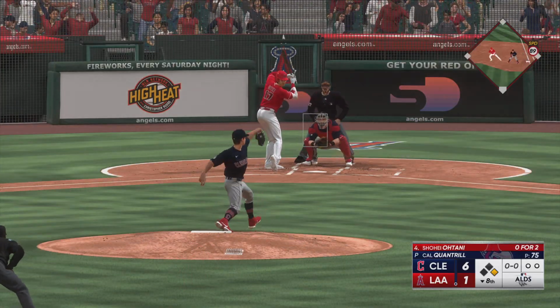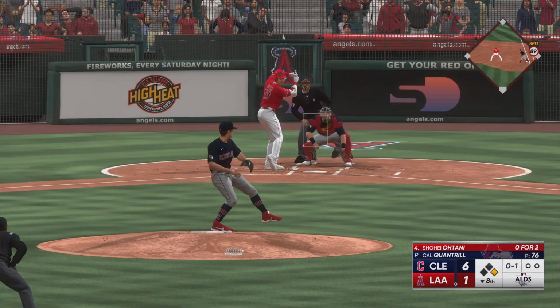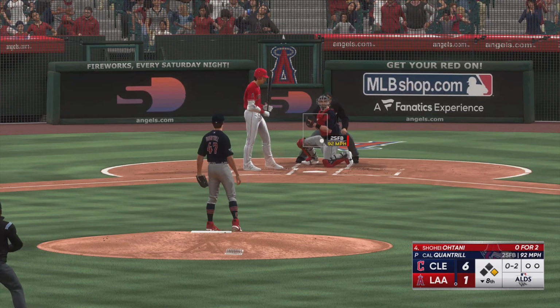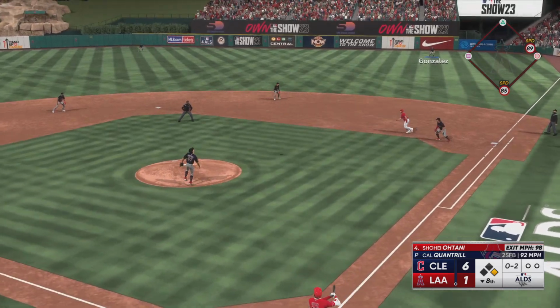So man aboard. Shohei Ohtani up to the dish. There's a strike. If you're going to get something going, this is the time to do it. You get the leadoff man on. Everybody's got to look over the shoulder and say, I'm just going to keep the line moving.